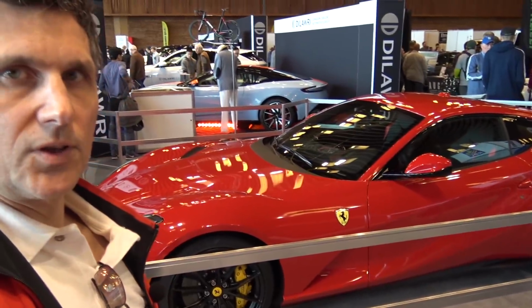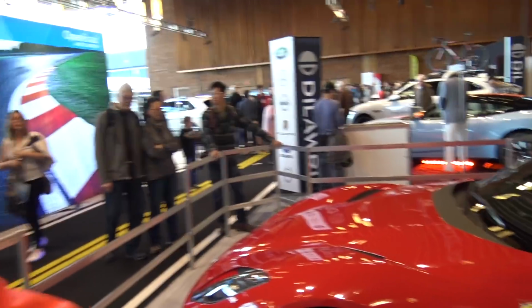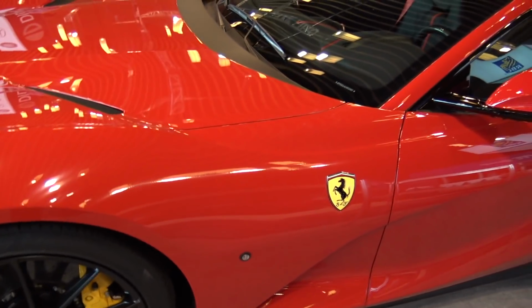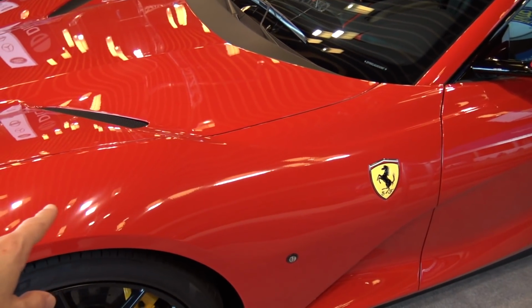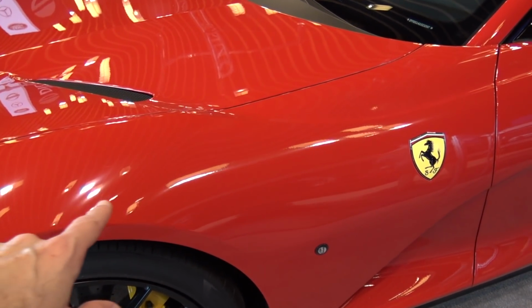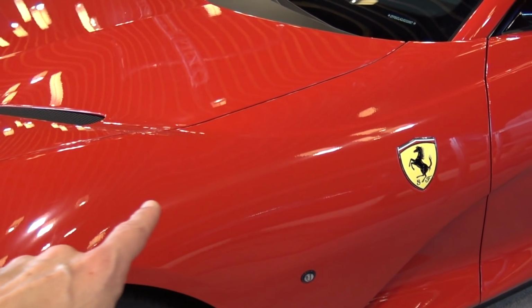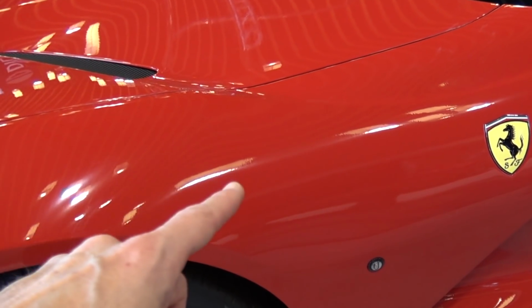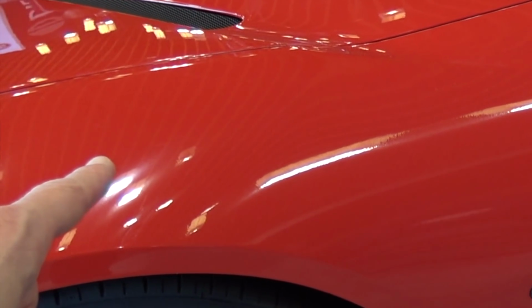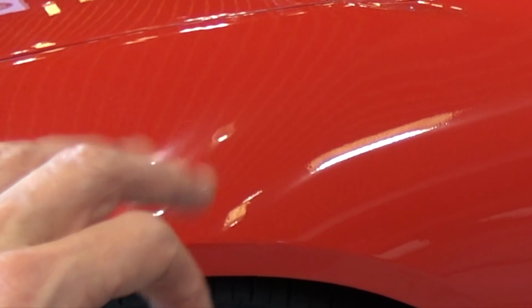And if I'm honest with you, my one little niggle is that if you look here close up, personally, I don't think that paint looks all that great. I don't mean to be too nitpicky, but if you compare it to the McLarens or say your new Porsche models, I really don't think that the paint is quite as good here.